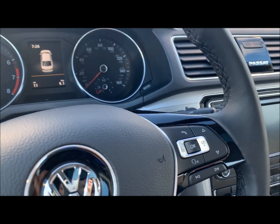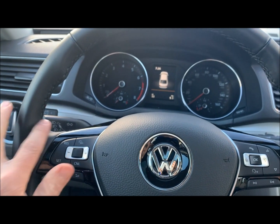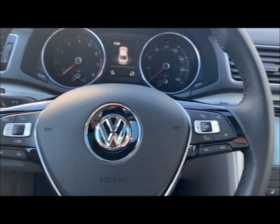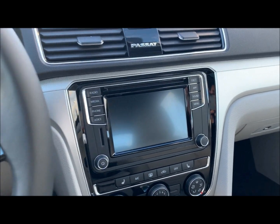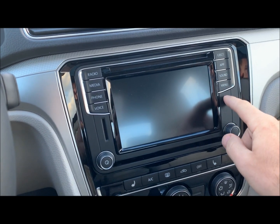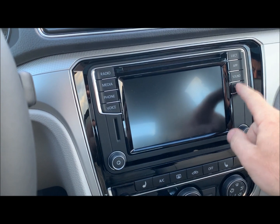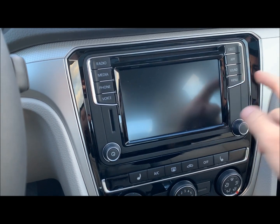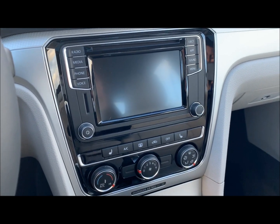Actually feels nice. Nice resting place for your hand. Kind of scoops down for your thumb perfectly. On the center here, we've seen this updated on the 2020 Passat. They kind of got rid of the buttons and they come to the side here. So they're not as, I guess, button-like as these ones. But these ones are, in my guess, easier to use than the newer one.